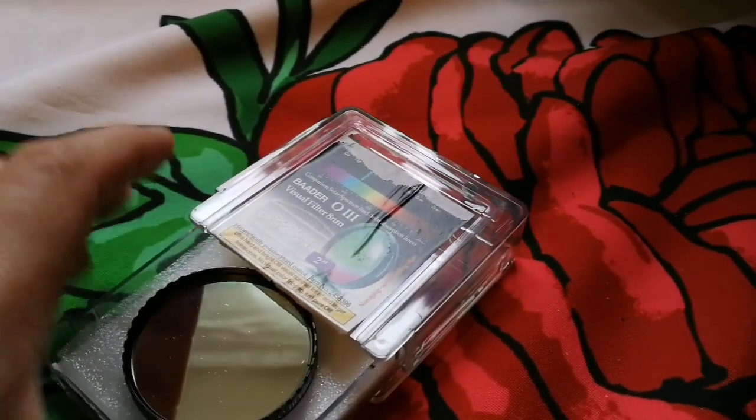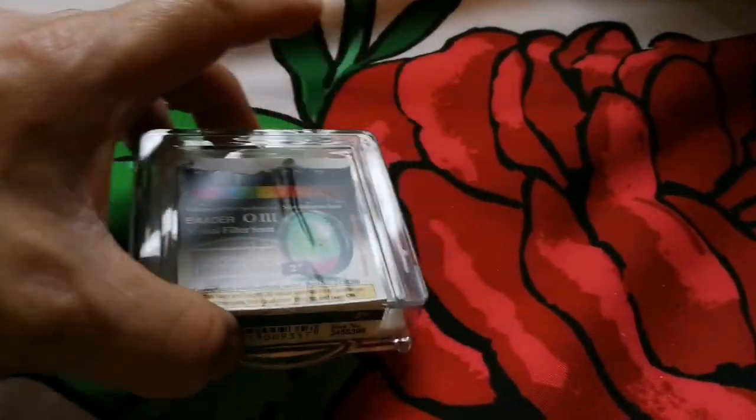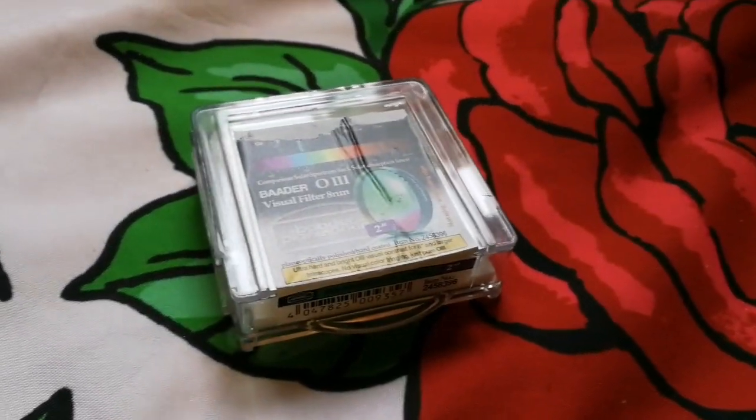So, really good, and I'm happy that I bought this. It just needs a little bit of blowing air into it to clean it, and I will do that with a pump.